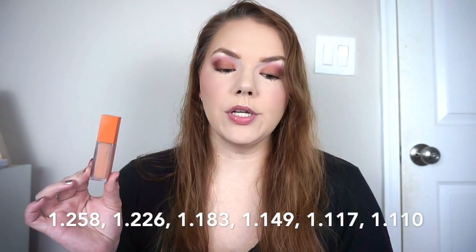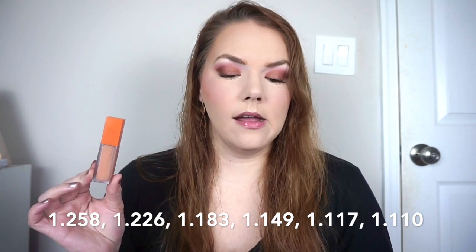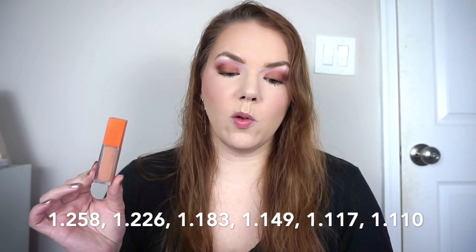Did I use up my Huda Beauty color corrector in Peach? Definitely not. I appear to be down here, which is nuts. It's just so pigmented. I only need just a dot. So the weights on this went from 1.258, 1.226, 1.183, 1.149, 1.117, 1.110, and I have been using a different product for the past couple weeks, which is why the progress on this slowed down, and I will be rolling this into next year's project as well.